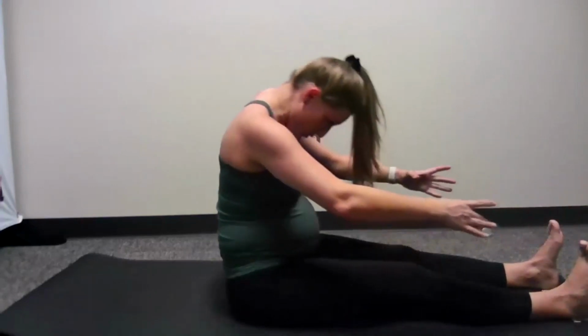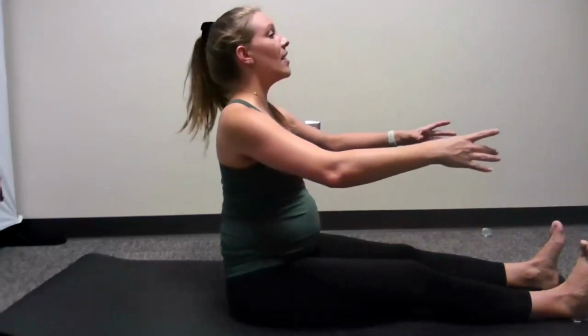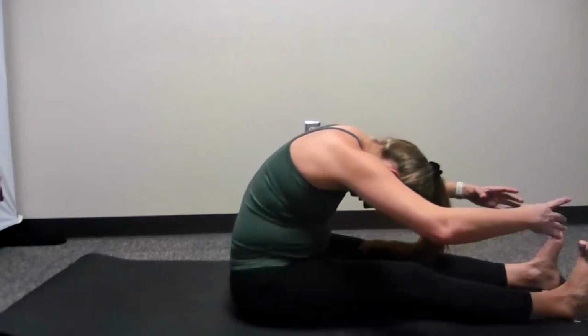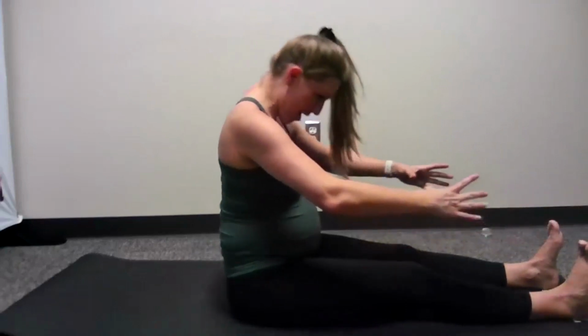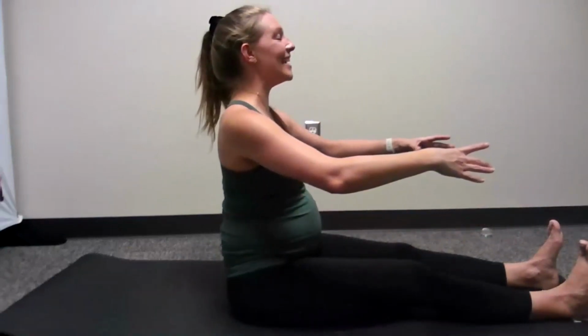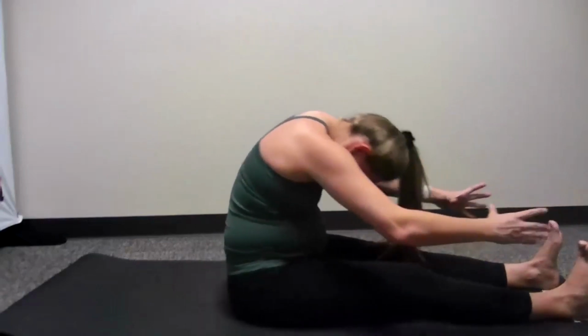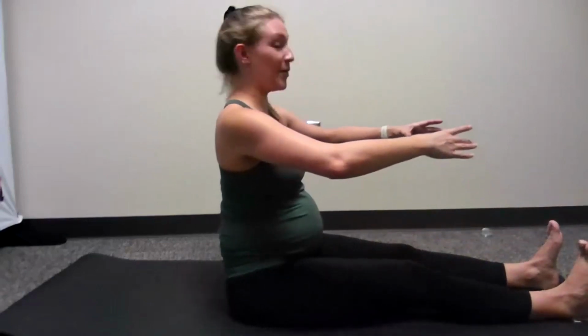Once again, moving through that spinal mobility, down and over the bars, lifting back up. Final time. Inhale, exhale, roll down. Inhale, exhale, lift up. Good. Now, we're going to do the exact same thing.